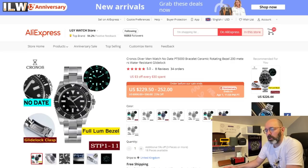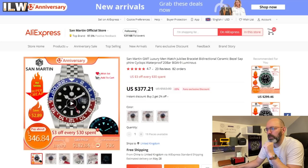Now we've got another Kronos. This Subby Homage is, for me anyway, the best I've ever experienced. And they're now selling a no-date version, look. Excellent. But again, you guys have only bought one of those. I would have expected that one to have been pretty popular. And here is the San Martin GMT. That has been bought once by someone. They obviously decided it was the better of the two.